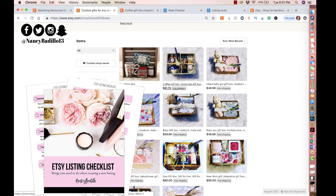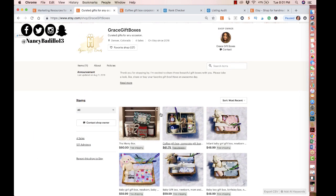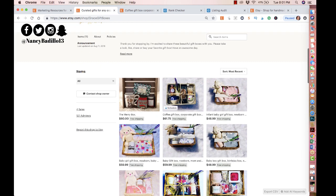So let's go ahead and get started. What I normally do is pick an Etsy listing that I'm going to audit. So today I will be doing an audit on this actual listing right here, the coffee gift box.